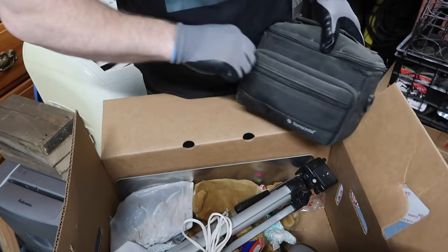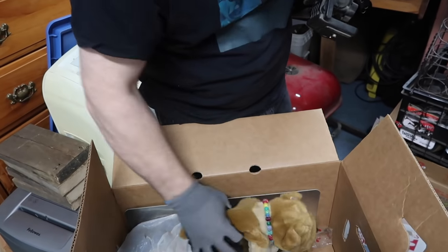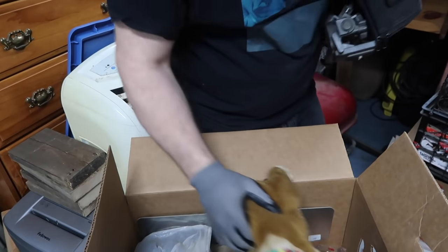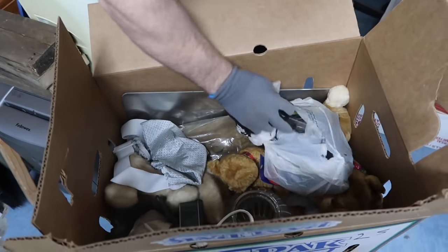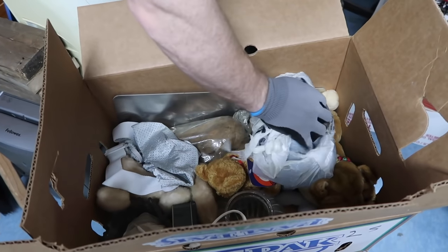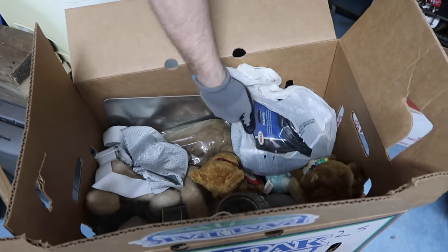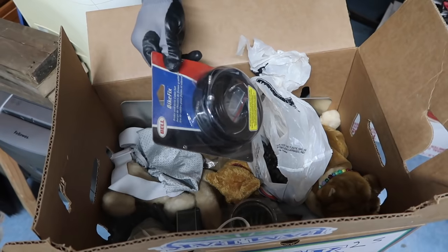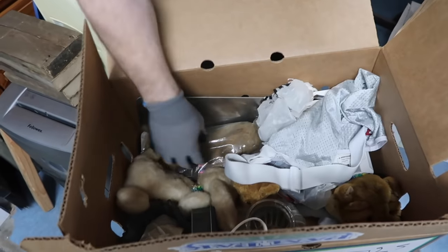Yep. It's got the tripod here. Mm-hmm. And we have some plush. Plush sells. Did you guys, I sold that Balthazar for $100. Remember that? Okay. Looks like we have some. Yep. Just extra stuff there. You can just scan that in.